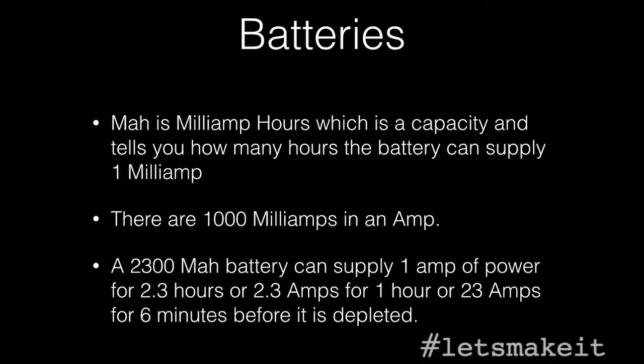Now you've got to remember there's 1000 milliamps in an amp. So if we're talking about a 3000 milliamp battery, we're talking about a 3 amp battery, which is basically 3 amp hours. So if you have something that's going to draw 3 amps, it'll last for an hour till the battery goes dead. So that's another way of looking at it as well.